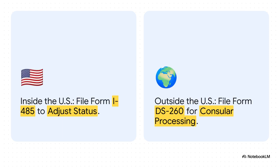Okay, so once it's your turn and a visa is available, you come to a major fork in the road. And what decides which way you go? Simple. Where you are physically located. If you're already inside the U.S., you'll file a Form I-485 to adjust your status. But if you're outside the U.S., you'll do something called consular processing with a different form, the DS-260, at a U.S. embassy. Now remember the split, because you're going to see it pop up again.